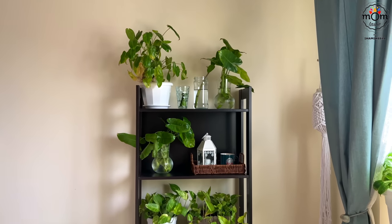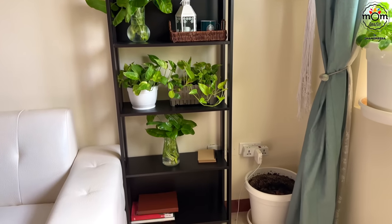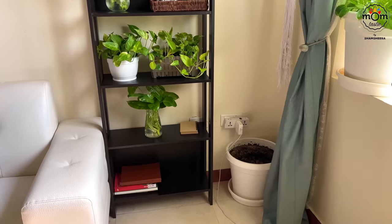Placing these pots on the stand and this looks really pretty now. That's an empty one for a plant, we'll use that soon.